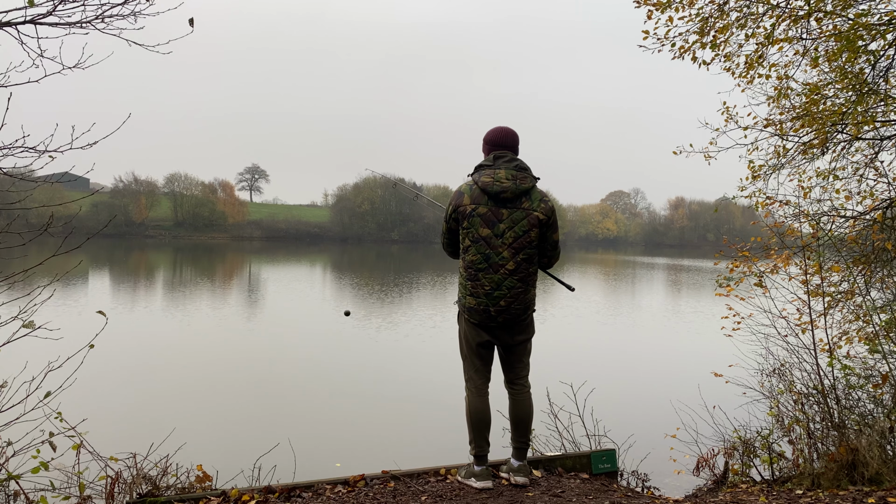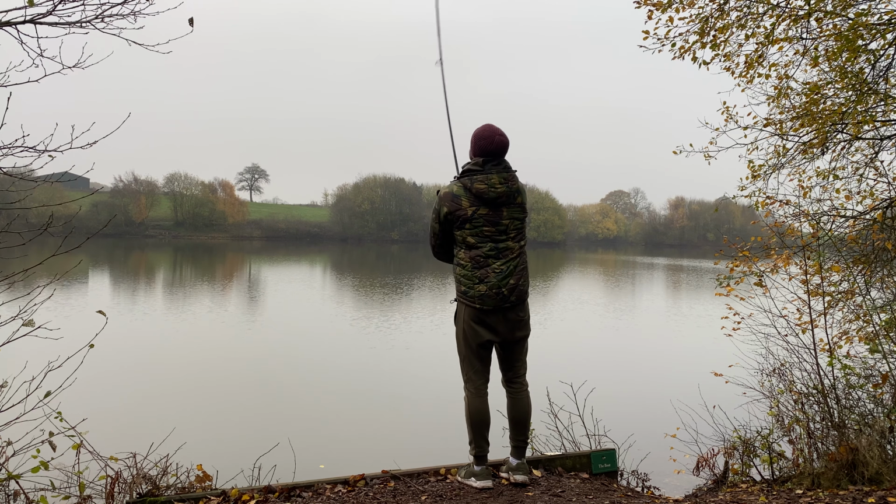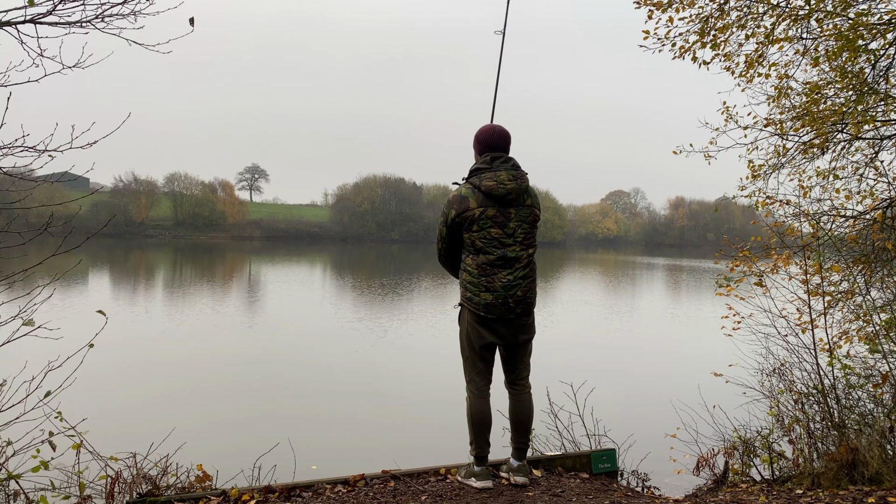Now we've got depths, I believe, down to 55 foot, something like that here. I know there's certainly multiple depths of 40 foot. There's 3 shelves. It goes down to about 12 foot, then 25 foot, and then down into 40 and beyond.